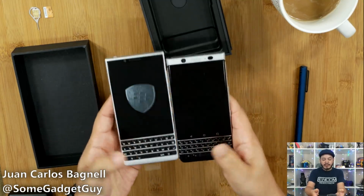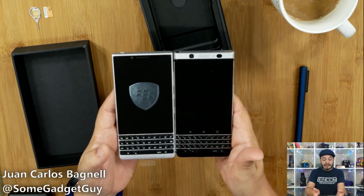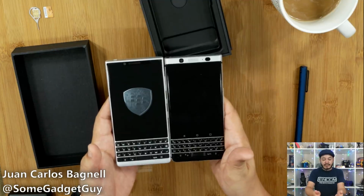And then the keyboard, I don't know how well we can see that from this camera angle. The keyboard is definitely looking really sharp. Everything they've said about increasing the size of the keyboard, that definitely seems like it's accurate, like that's on point.